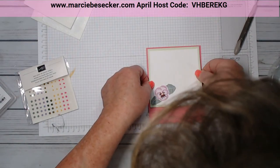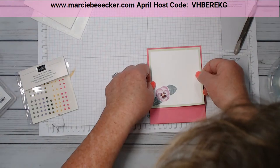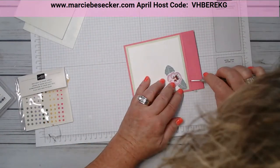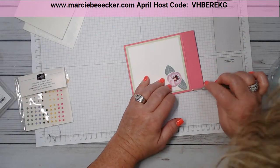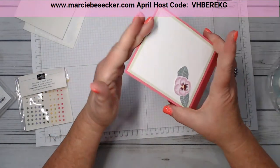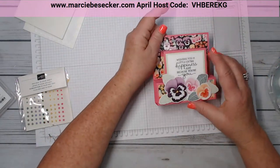All right, so now we're going to add this here. Okay, I see a little bit of adhesive right here and right there. Okay, gone. All right, so that decorates the back a little bit.